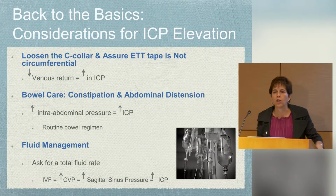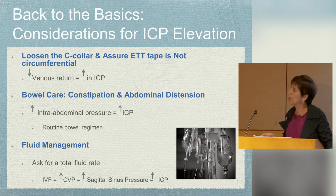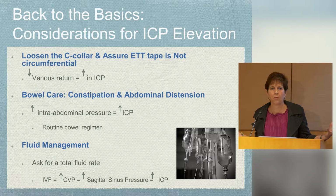Although these things aren't listed in Tier 1, I think they deserve attention, because these things affect ICP. If your C-collar is too tight, or if you have circumferential ET tube taping, it decreases your venous return and increases your ICP. Constipation and abdominal distension increase your intra-abdominal pressure, thus increasing your ICP. Make sure they're on a routine bowel regimen and they're having routine bowel movements.